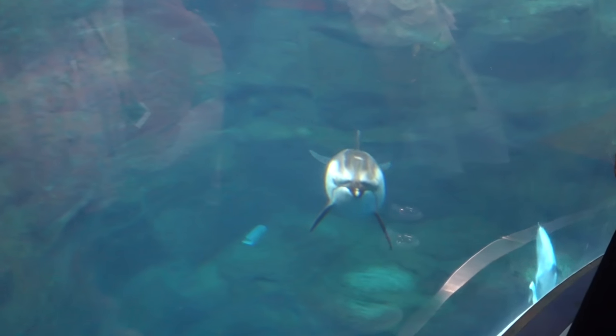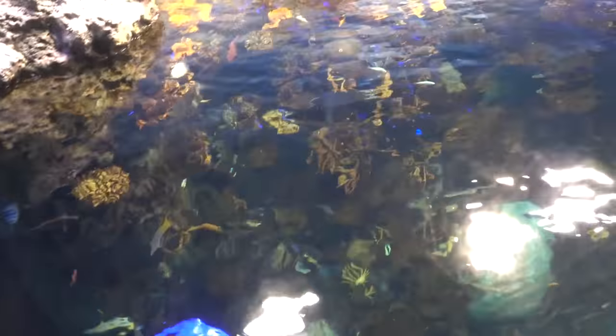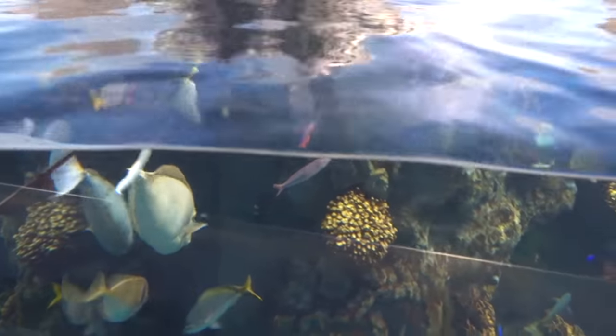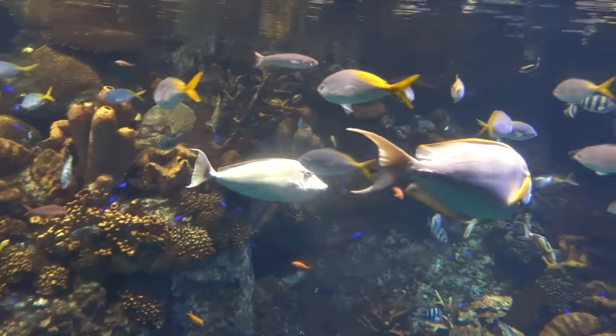So we are looking at dolphins in the display. Right now we're looking at a reef, at least the top of a reef. I believe as we keep going down, we'll see more of it. But here's the surface level. So if I go low enough, you can take a peek. It's got a unicorn tail. So here's a unicorn tail. Oh, look at this huge tail.